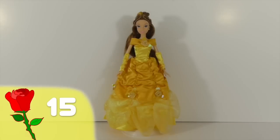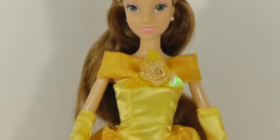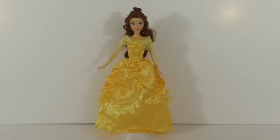This is a slightly more recent Belle doll from Disneyland Paris, and I absolutely love this doll. I think her dress is gorgeous, and she's got really long, silky brown hair. This is an even more recent Belle doll from Disneyland Paris, and I absolutely love this doll's dress. It's covered in sparkles.